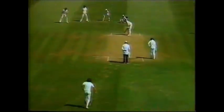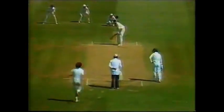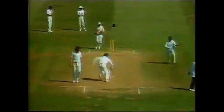Lillee to face his first ball. That's confidently away, over-pitched ball, just about half volley in fact on leg stump, and put away very nicely by Lillee. Just about to be pulled up, they'll take three.